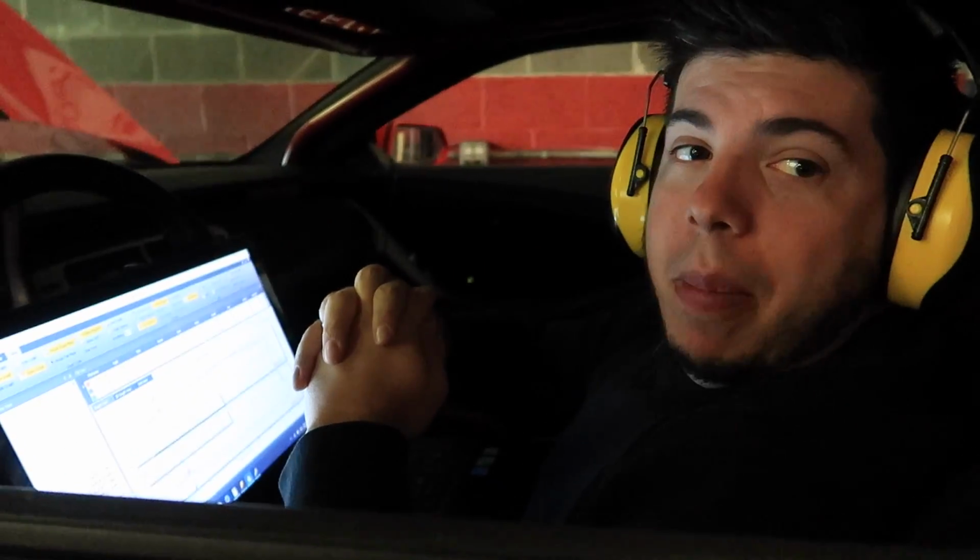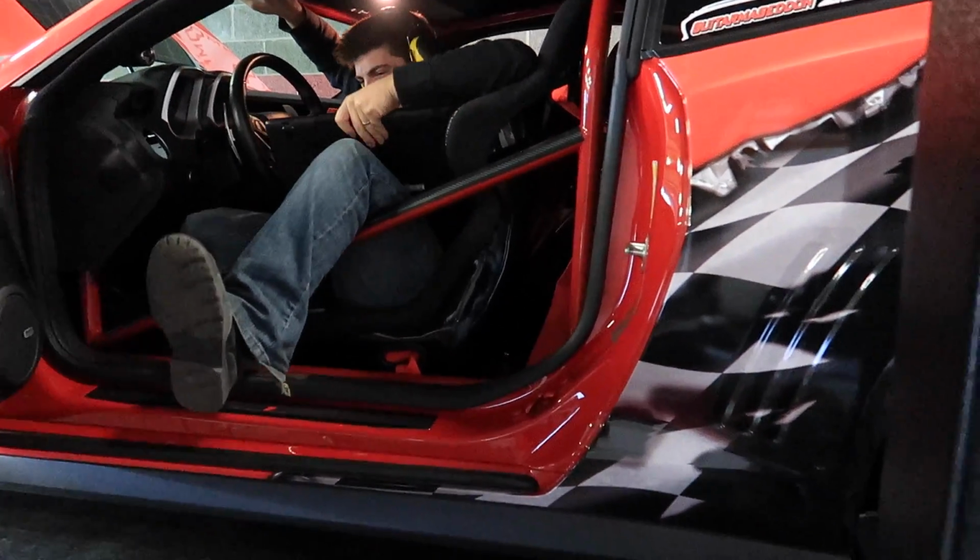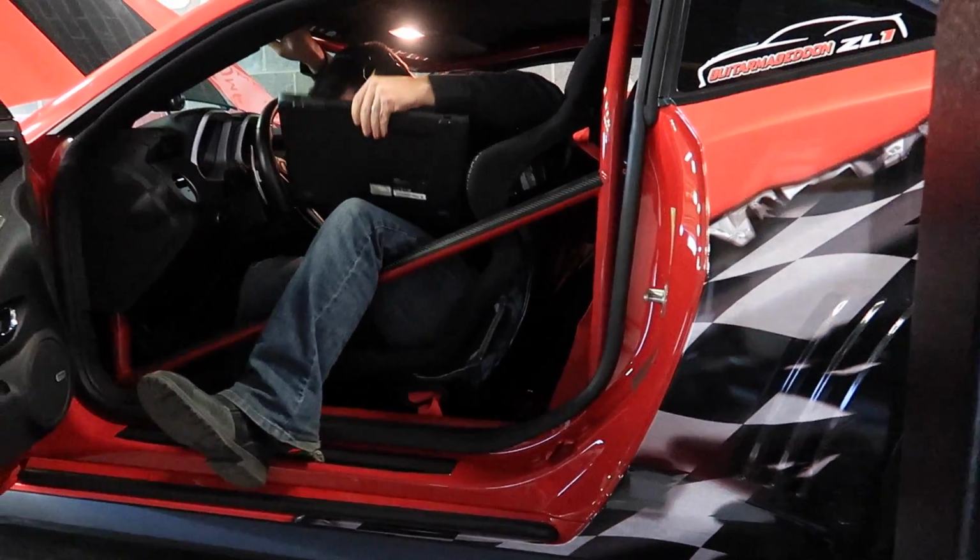Okay. Cool. Let me pry myself out of the car. It's a little tight. Now you have to get out of a lifted caged Camaro. No! With a laptop.